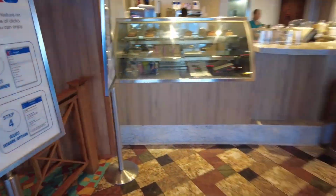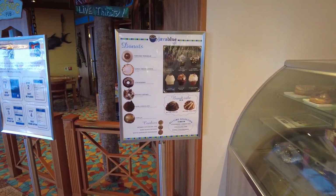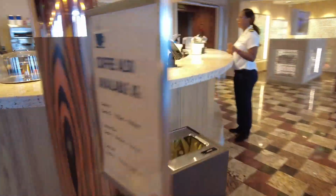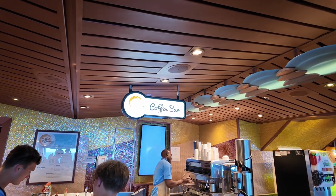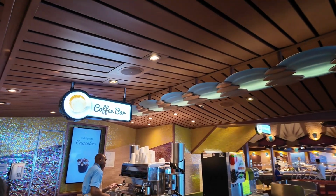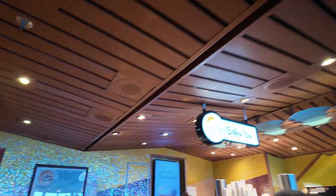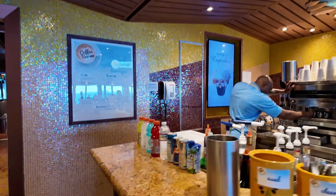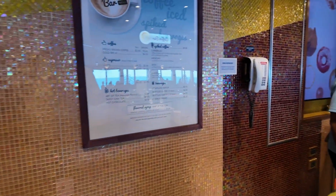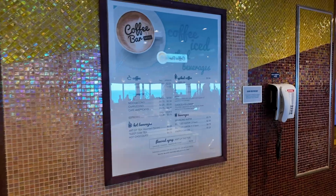For your caffeine fix, there's the Java Blue Cafe. This is your go-to spot for specialty coffees, lattes, and cappuccinos, plus spiked coffees, milkshakes, and delicious-looking pastries for a small fee. But don't get that confused with the coffee bar, tucked away in a corner on the starboard side near the aft elevators on the Lido deck. This small spot offers various coffees, spiked coffees, and other hot beverages like tea and hot chocolate. You can even grab energy drinks, bottled and sparkling water, and add flavored syrups to your order. It's a great little hideaway with prices generally running from about $3.25 to $5.25.